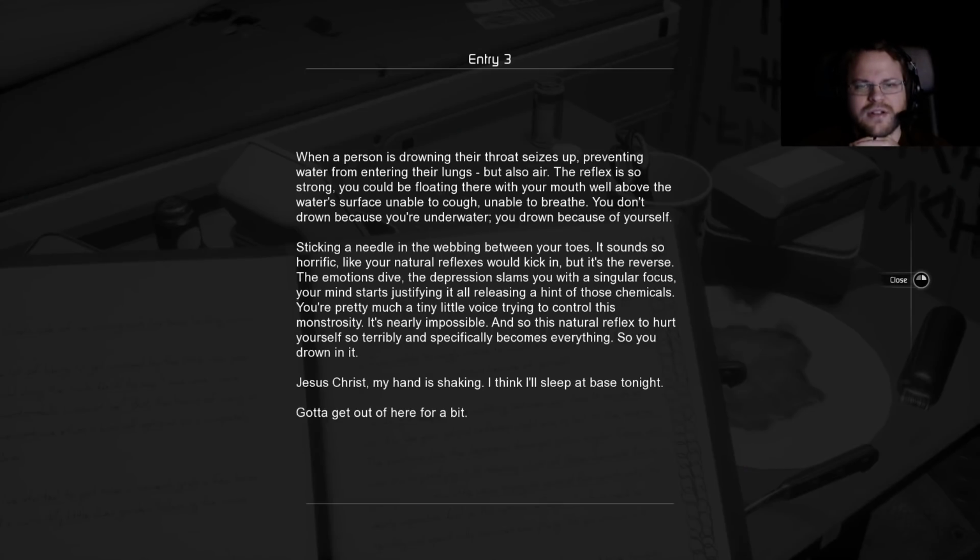When a person is drowning, their throat seizes up, preventing water from entering their lungs, but also air. The reflex is so strong, you could be floating there with your mouth well above the water's surface, enough to be able to cough, unable to breathe. You don't drown because you're underwater, you drown because of yourself.